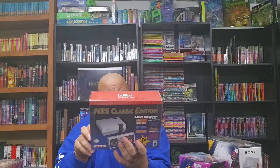And so the games, they come with it. You can see on the back of the box here, some of these games I never really played as a kid, but some of them are all-time classics for me. Like Castlevania, both 1 and 2 are on here. Final Fantasy, where it all started, the first Final Fantasy game. Mario Brothers.